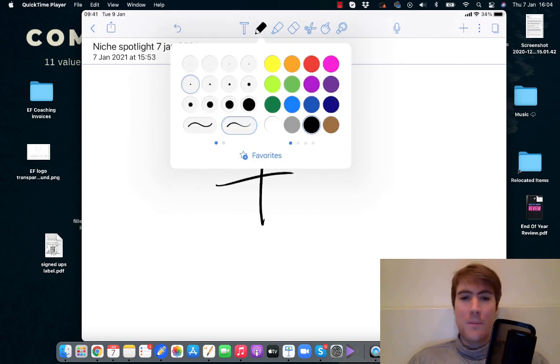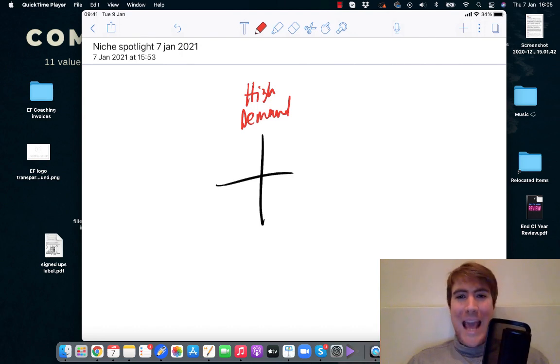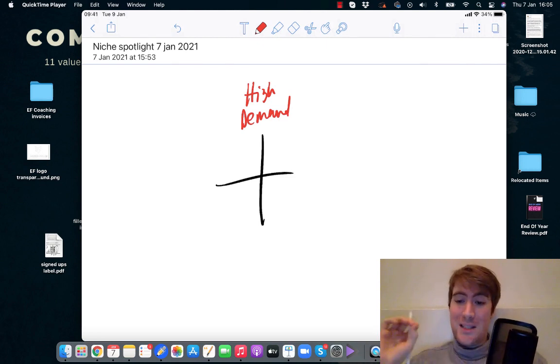So there's 4 elements, okay, that we need to look for in any hot product. The first one is high demand. In other words, we want to see evidence in the marketplace that this thing is already selling. People are already buying it. We would never sell a product on Amazon that isn't already selling, that people aren't already buying, because without evidence that the thing sells, why would you bother risking all that money, right? We want to go where the money already is. We want to go where the customers already are and just set ourselves in that niche, okay?